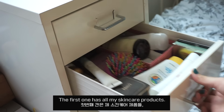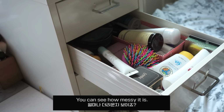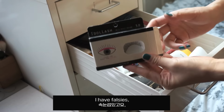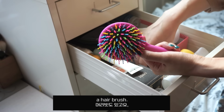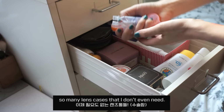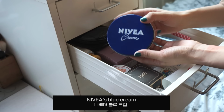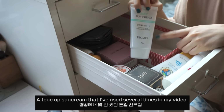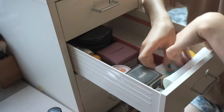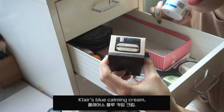Okay, so the first one has all my skincare. You can see how messy it is. I have contact lenses that I never ever wear. I also have falsies. I have a hairbrush. I have all my skincare here. And I have so many lens cases that I don't even need anymore. And I have Nivea's blue cream. I have this tone up sun cream that I used several times in my video. And I have regular sun cream, deodorant, Claire's blue calming cream.